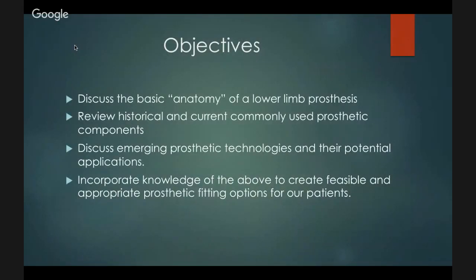Objectives, as far as talking about prosthetic components. In past talks, I've talked a little bit about the anatomy and the surgical approach, but in the interest of paring things down, hopefully you guys are working on your anatomy knowledge, and we'll talk a little bit more specifically about that as you rotate through my service. We'll talk about the anatomy of a prosthesis, so the different components that make it up, so you get a sense of the terminology, the difference between the suspension, socket, shrinkers, liners, all that stuff. I'm going to keep it to just transfemoral and transtibial amputations, because those are what we more commonly see, especially on the inpatient side.